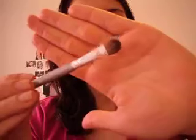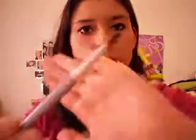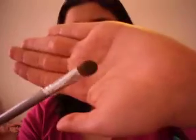Now I've used it with this brush. I have to clean it, I know. This brush is a medium high shadow brush. Well, I don't know the company, but I'm sure that you can find it anywhere. I think I bought it at Walmart too, but I'm not quite sure.